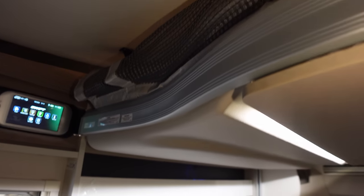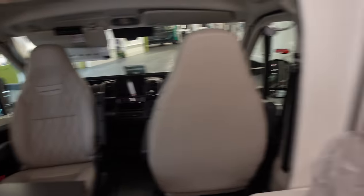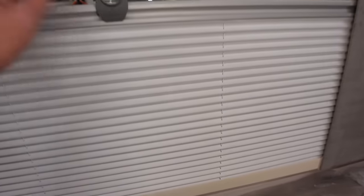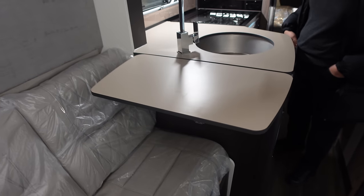Yeah, but it's not a bad cut-off. No, no. Nice big windows in here, aren't they? Good-sized windows. Yeah, they've got the usual blinds, haven't they? They seem to have done away with curtains now, don't they? Yeah, I noticed this on all the Swifts. All you've got now is just the two blinds. Quite a lot of space there. You might want to put a picture or something there. You could, yeah. That's nice. A nice big flap. That's huge, isn't it? Yes.